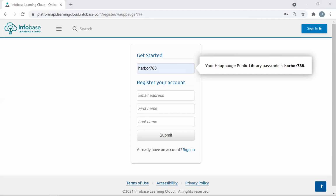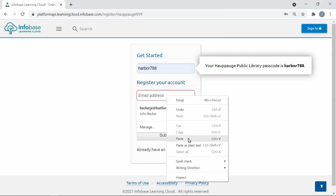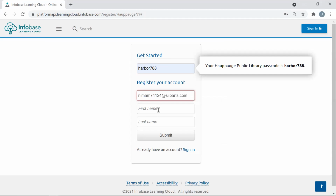Unlike a lot of resources, you probably won't see the level of personalization and the level of tracking that an individual account, like you would have with Infobase Learning Cloud, provides on others. So it's important that you do this so that you're actually able to keep track of it. In this case, we're just going to go ahead and use a generic one so that I don't actually have to let everybody see my email.